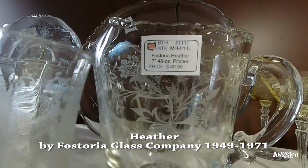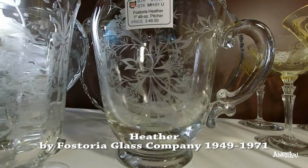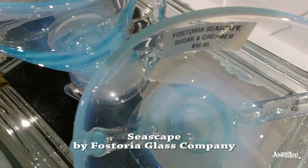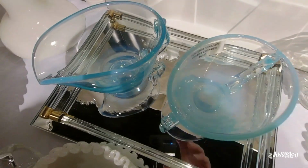And this is Heather by the Fostoria Glass Company, 1949 to 1971. And Seascape by the Fostoria Glass Company. Some of these, like I said, were made a little bit later, but I wanted you to see the different patterns because you just don't see these unless you go to this show.